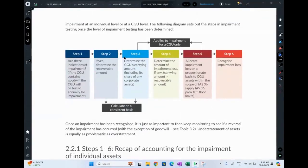When you say non-financial asset, it will be for PPE, property, plant and equipment, using cost or revaluation model. It can be for intangible assets, including goodwill. It can also be for investment property measured at cost. Any asset measured at fair value, there's no impairment loss. Now, what do you understand by impairment loss? You purchase an asset. Now, this is not a financial asset. So you purchase an asset, but the income that can be generated from the use of the asset is less than the carrying amount.